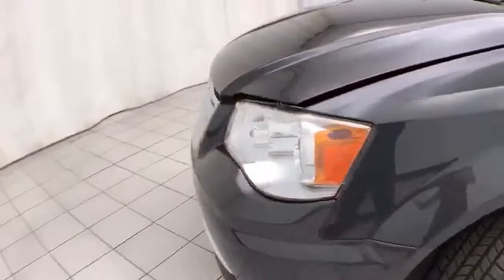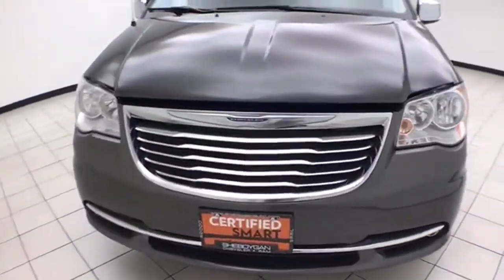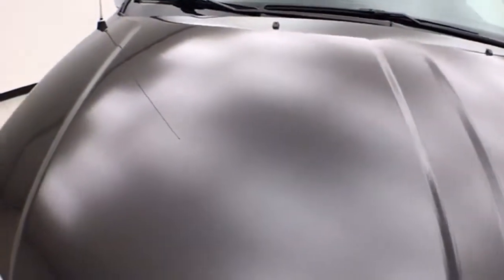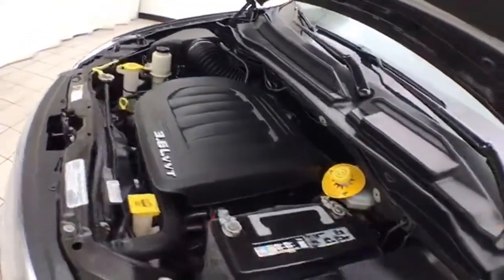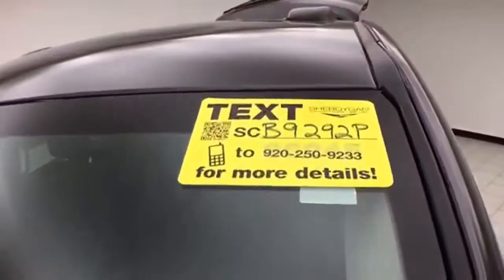Under the hood, this Town & Country has a 3.6-liter V6, 283 horsepower, and just as clean under the hood as the rest of the van. EPA fuel economy estimates an average 17 miles to the gallon in the city, average of 25 on the highway, and approximately 60% of the tire tread left. Don't forget about that Chrysler Group certification, protecting your investment.